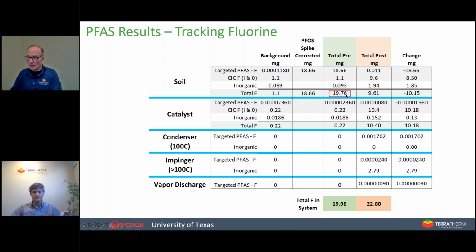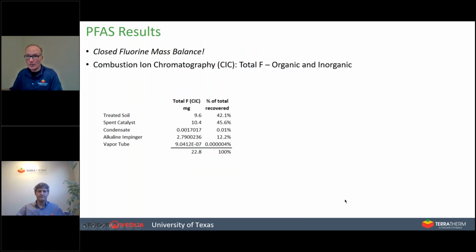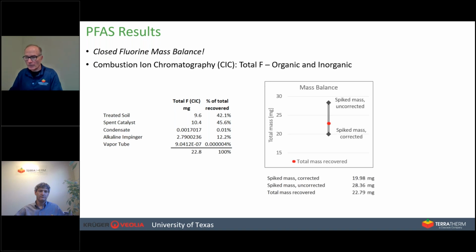So we look at the mass balance. Remember, we had 19.76 total pre, plus this 0.22. That gives us roughly 20 milligrams of fluorine in the system. What we know is that between what's remaining in the soil, 9.16, and what's in the catalyst, nothing in the condenser and a little bit in the impinger, that gets us 22.8. So that's a little bit more than what we estimated to be in there, but this 18.66 was an estimated or calculated number based on a lab certification and then a follow-on lab analysis, our own lab analysis of it. So we had modified that a bit.